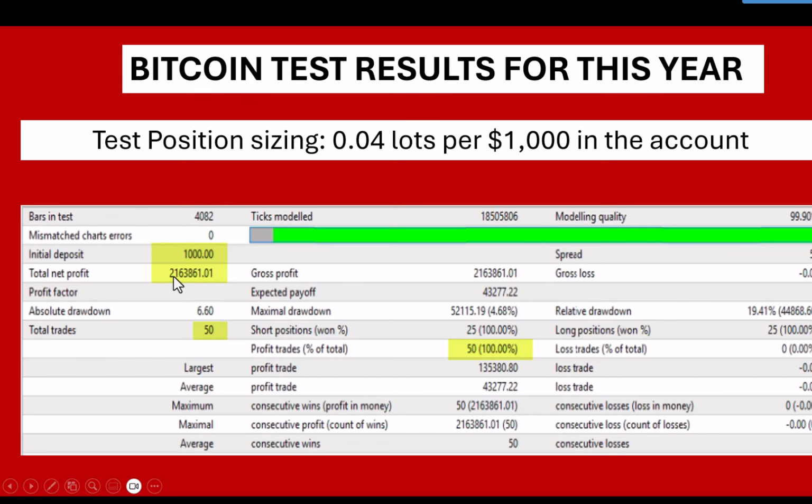$2 million. And the reason for this is that the broker did not have a very high maximum lot allowance. So I think in Bitcoin's case, the maximum lots were 10 main lots, whereas in the gold it was I think 100 lots. That's the difference, why there was so much less made in Bitcoin than in the gold testing.